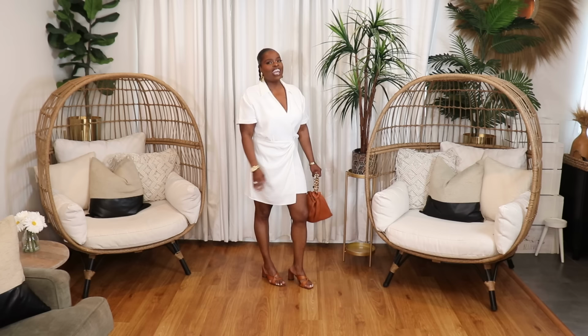I paired it with tan accessories to dress it down a little bit, but you can certainly dress it up with gold accessories, silver accessories. So yeah, really cute look for this one. Let's go ahead and get into the final look. Well, actually, do I have one more? I think I got one more, and then we'll get into the final look.